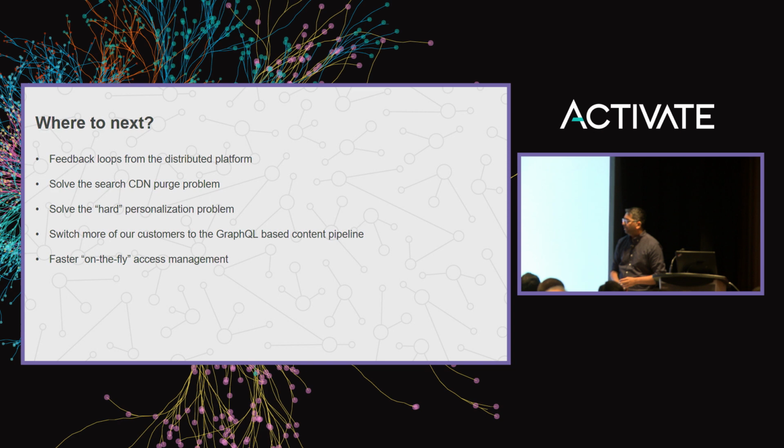I talked about this earlier. We want to solve the harder personalization problem. But the steps we've taken in between to get there should give us good indicators on what our users like to do. We want to switch more of our customers to the GraphQL-based content pipeline. We've already started migrations for a lot of our dev teams. Our mobile team is well on their way to adopting the new pipeline, and they're seeing very promising results.